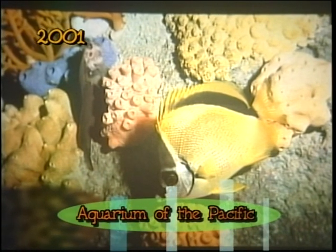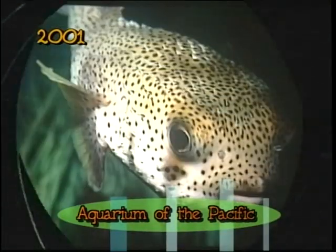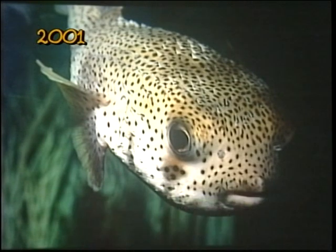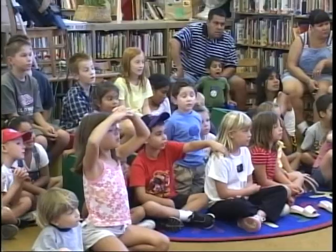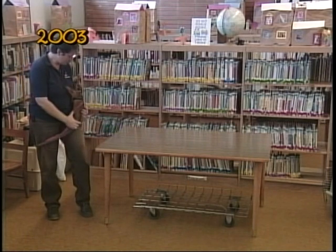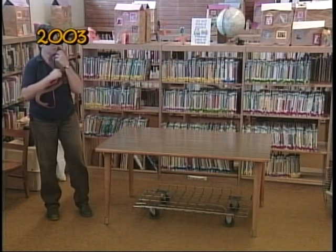There's a butterfly fish in the Sea of Cortez exhibit. And they've accurately recreated artificially the coral that does live in the area. That's a porcupine fish. Can anybody tell me what that does when it gets nervous? Just shout it out. Okay. What did they do? So she hold on.